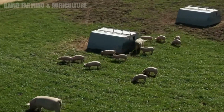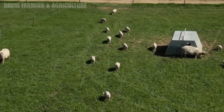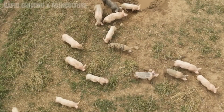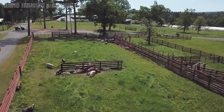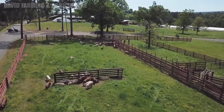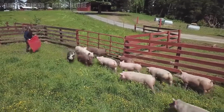You're probably familiar with modern, large-scale pig farms, where everything is controlled down to each square meter of pen space, right? But today, we're introducing a fascinating new approach: outdoor pig farming. Let's watch the video below to see how it compares to traditional indoor pig farming.